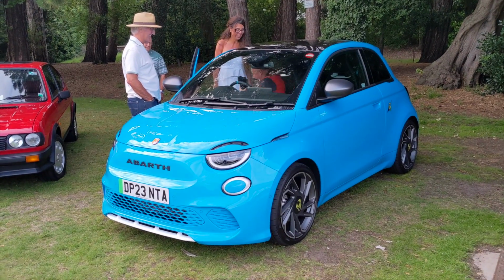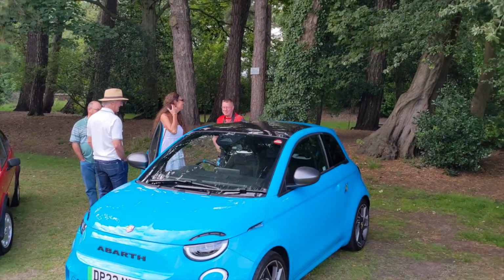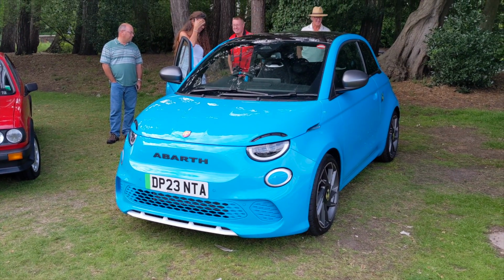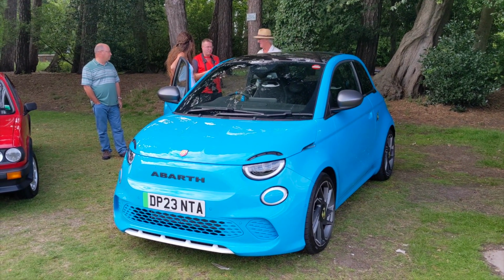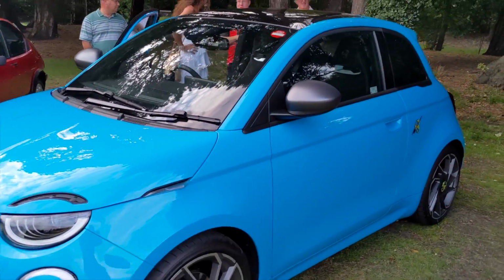So, back to the electric Abarth. Alex brought it along, guy in the red shirt just back there. It's literally one of two in the UK at the minute. Shmee has the other one. And he's just holding court over there, explaining to everybody how the noise generator works. And it is a 1960s Fiat 500 Abarth with a posh exhaust noise.